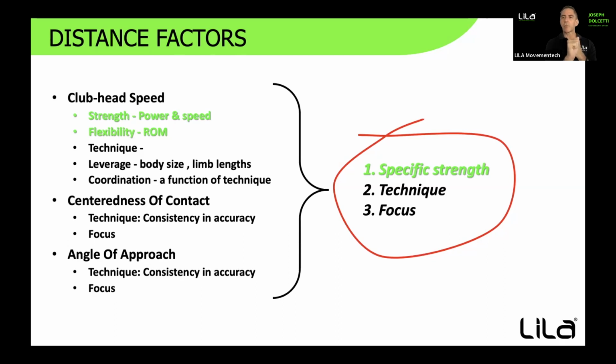But let's talk about the word specific strength. It's not just strength as we know. If strength was the only issue, then a 400-pound golfer is going to hit further than a 200-pound golfer every time. It doesn't work like that. But there is something trainable in fitness, and it's specific strength. Everything else is either technique or focus, and that's the primary factor in skill.